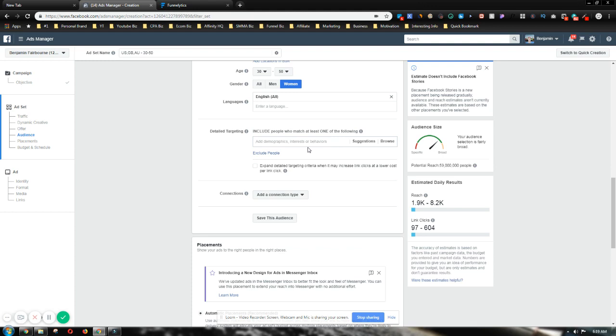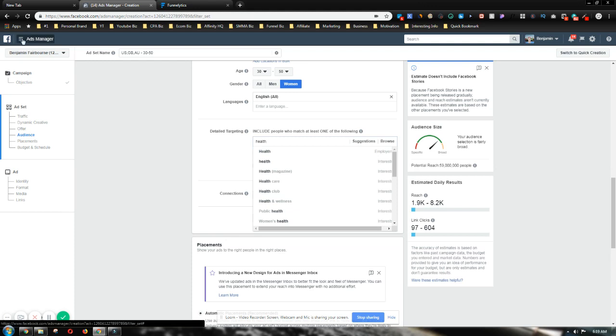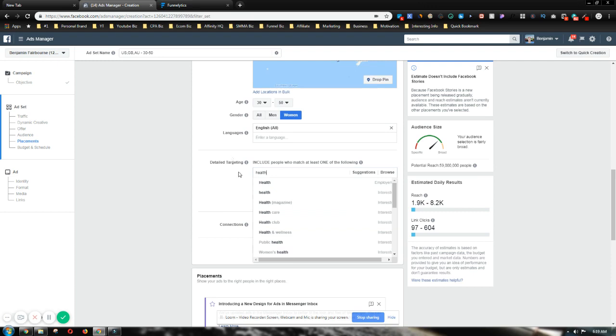But I could just literally be generic, say health. But if I do the custom audience insights, the audience insights tool, I can literally see the specific audiences. I can split test with all the same stuff, but different detailed targeting. I can figure out which targeting is working best for my overall campaign, and that's huge.